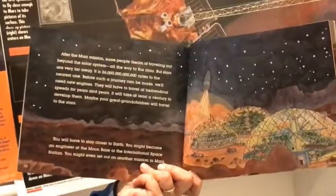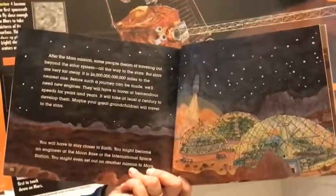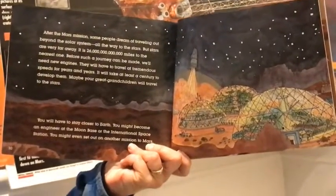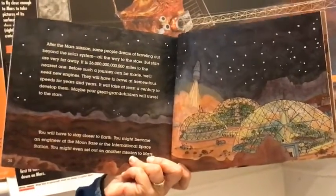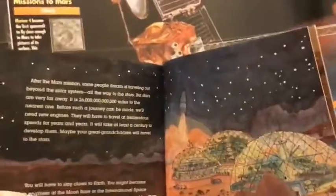For now, you'll have to stay closer to Earth. You might become an engineer on the moon base or the International Space Station. You might even set out on another mission to Mars. Now, think about that, everybody. In about 10 years, they are actually planning to do something like this, an actual mission to Mars, where we get to explore Mars and learn all about it.